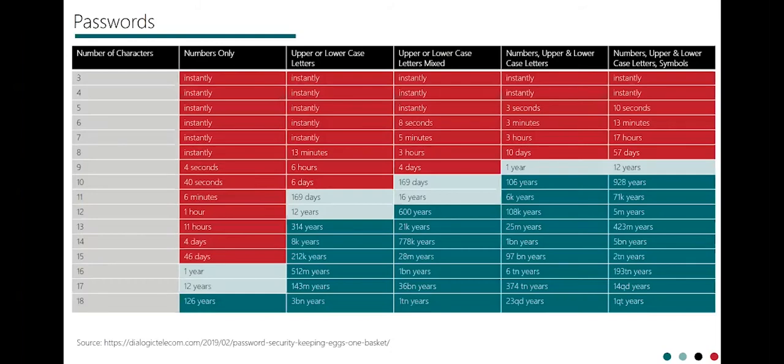This is a chart that our marketing manager sent me, and I think it's really interesting. It shows how quickly your password can be hacked based on what it's made up of. So if it's numbers only, it can be hacked instantly up to 8 characters. And if it's numbers only and 13 characters, it only takes a hacker 11 hours to hack that. So this is just an interesting thought experiment about how strong your passwords are, how long it would take a hacker to hack those passwords. And you can see in the bottom right-hand side, some of them are like 1 billion years or 6 trillion years or something like that. So strong passwords definitely make a difference.